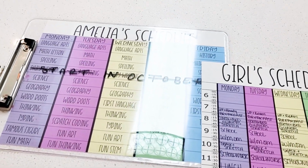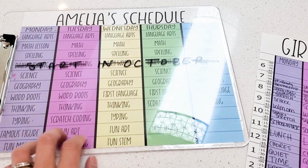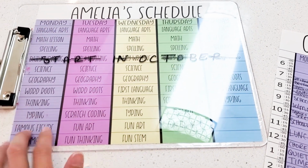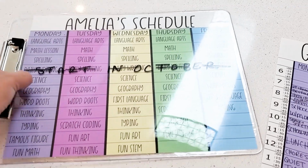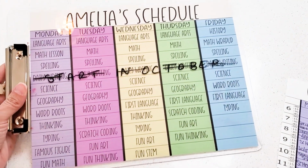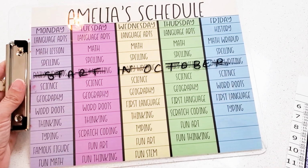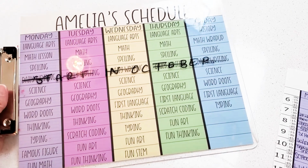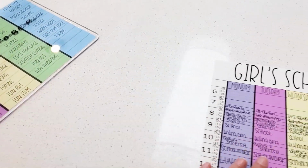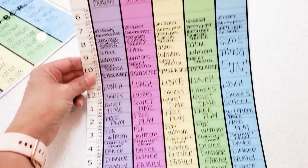Now, if you guys remember talking about how we homeschool, this is Amelia's flow. When it is time for our homeschool, we will sit down and these are the things that she does. We've got it broken down by days and subjects and how that goes. And that is what we do during our school time. But our actual schedule is right here.